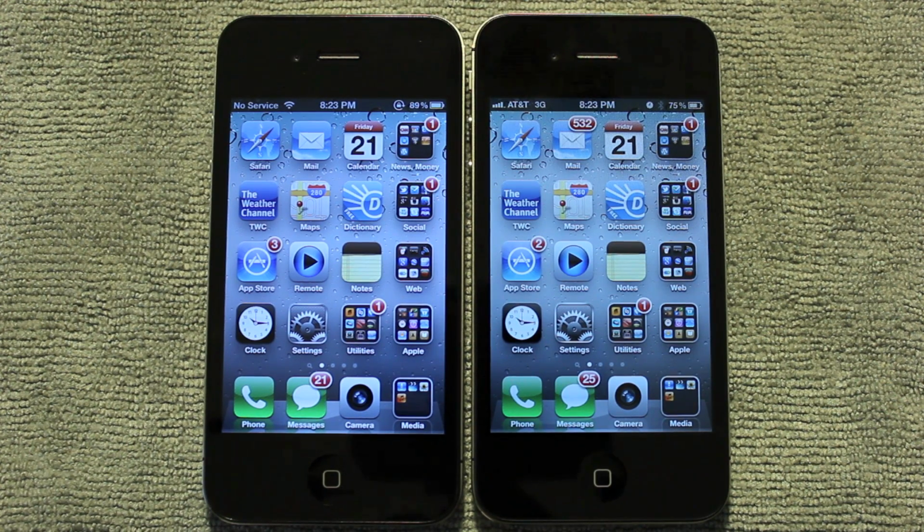So Siri's pretty cool, but she's still far from perfect. If you're in a noisy place like a car, she's going to have trouble hearing you sometimes. Also, a lot of her responses require internet connectivity, so if you don't have good cell phone signal or you're not near a Wi-Fi hotspot, some of her responses can be quite delayed or just not what you expected. And also, I think it'd be cool someday to just be able to talk to Siri without having to press any buttons to activate her.